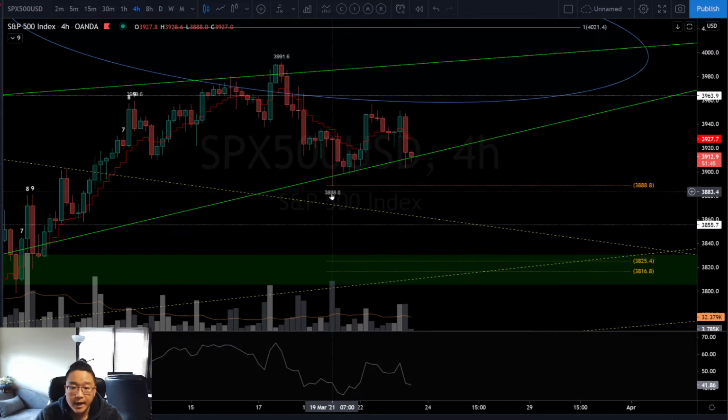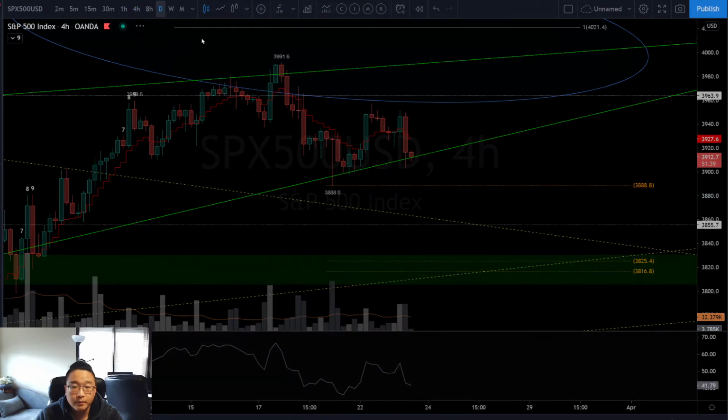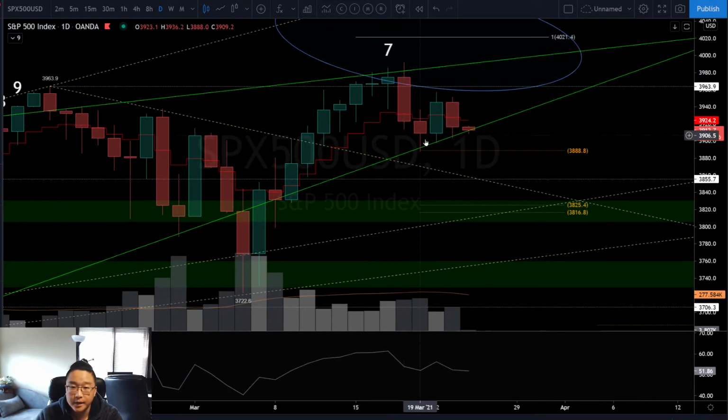Second is the last, what is this, lower low? Yeah, the last lower low on the 4 hours, or even the daily. Daily is a higher low. 3,888, which lines up with the 0.382. So if this wedge's lower trend line is to be broken, if we break bear on it, we'll be looking at 3,888 as the next must hold zone. And then we'll be back to looking at the target that we were originally looking at.